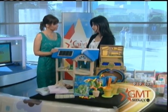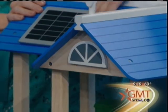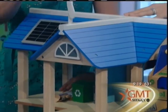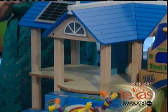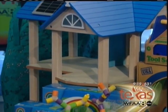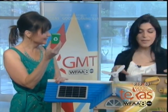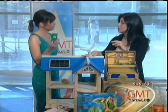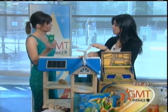Okay, well, talking about toys, this dollhouse is a little bit different than ordinary dollhouses. You'll see we have a solar panel so we can learn about green living. Oh my gosh, we use clean energy. And our dolls right here, they recycle. Can you see this? Isn't this cute? And it's environmentally friendly and made with a replenishable material, which in this company is two trees planted for each one they use in the production of their toys.